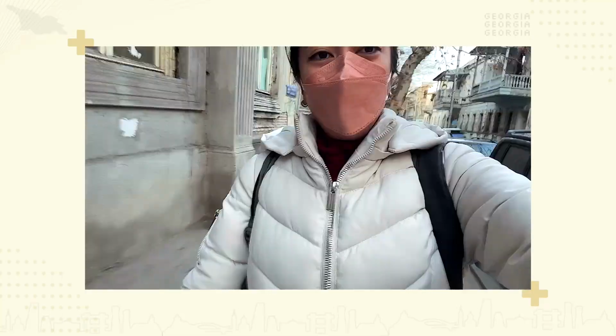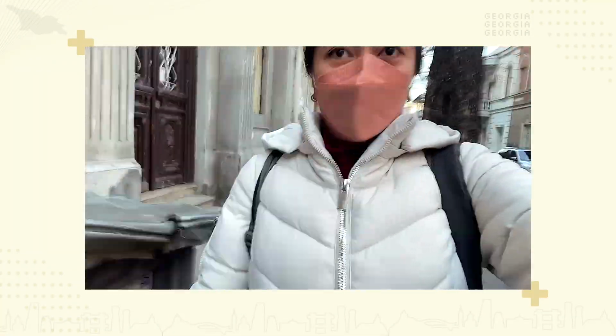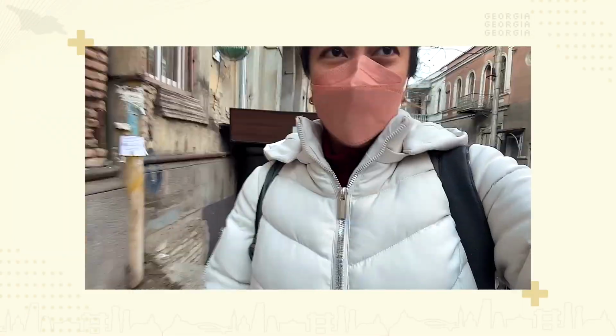For today, I am going to finally do a Kazbegi tour, and my meetup is at 9 a.m. So I'm walking over there right now, and we are meeting over at the I Love You Tbilisi side.